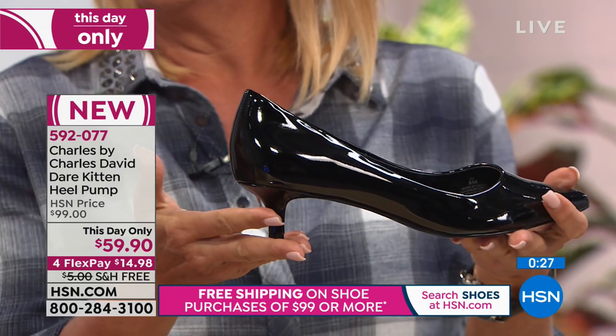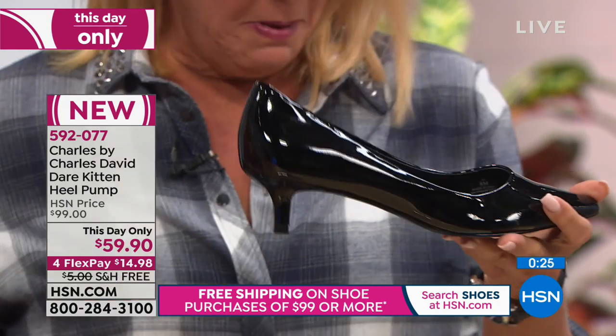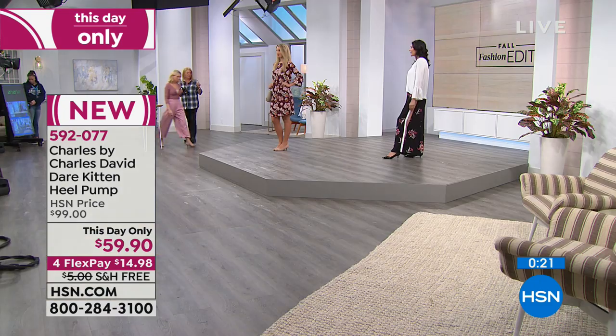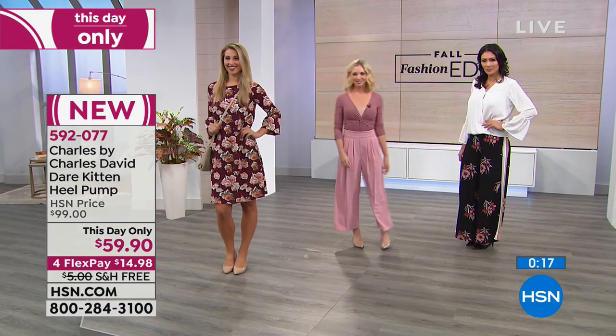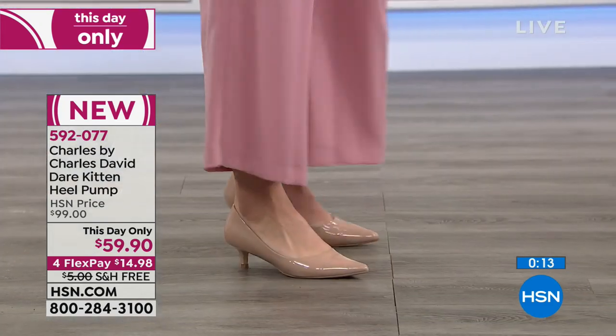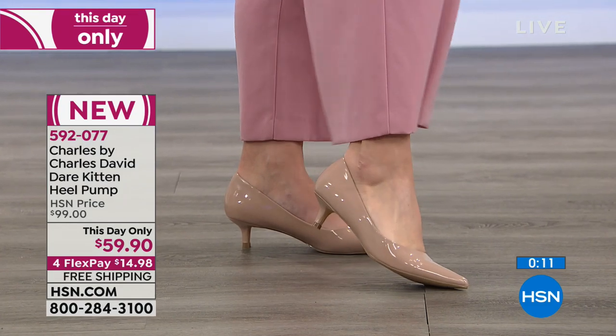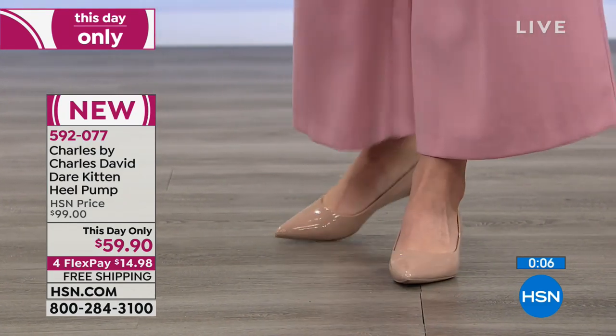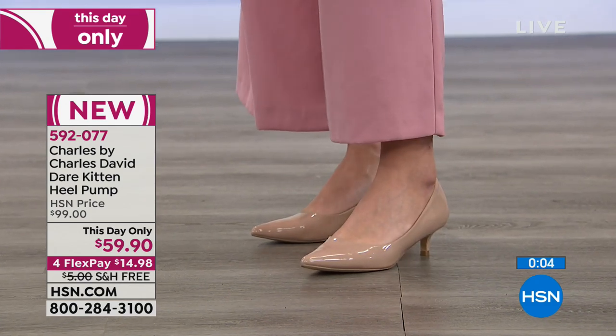I would buy both. This is Monday, this is Tuesday, this is Wednesday. Well, do me a favor, Ashley, do you mind going up with the gals? Sure. Because I want them to see your outfit and really show everybody how easy that nude is to wear. I'm telling you girls, if you do not have a nude pump, grab this one. Because again, that kitten heel, it's only 2 inches. It's very easy. The only thing you have to remember with this one specifically is go up a half a size.